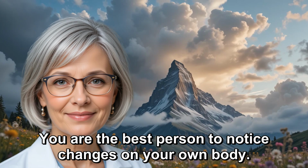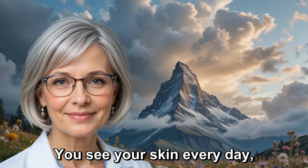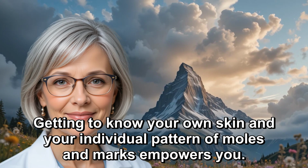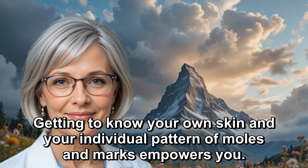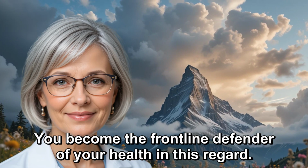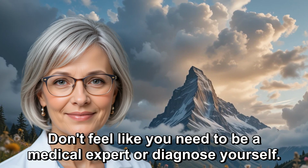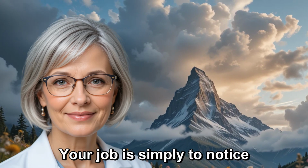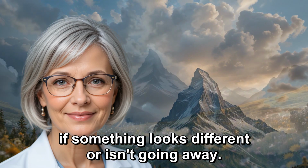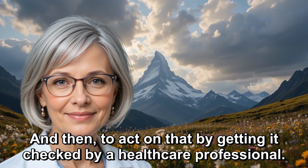You are the best person to notice changes on your own body. You see your skin every day, unlike a doctor who might see you once a year. Getting to know your own skin and your individual pattern of moles and marks empowers you. You become the frontline defender of your health in this regard. Don't feel like you need to be a medical expert or diagnose yourself. Your job is simply to notice if something looks different or isn't going away, and then to act on that by getting it checked by a healthcare professional.